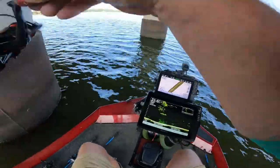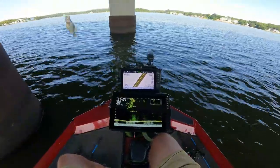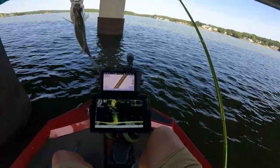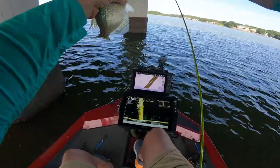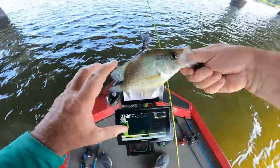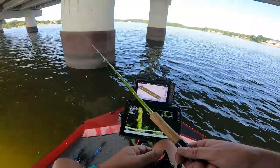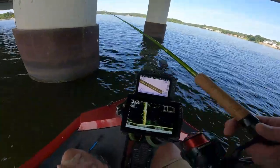Oh! We got him. We got him right there. That's a good crappie too, buddy. Look at her. Woo, I love it. I just love it. All right. That'd be a keeper right there, buddy. All right, that was a decent crappie. Let's see if we can get another one out of there.